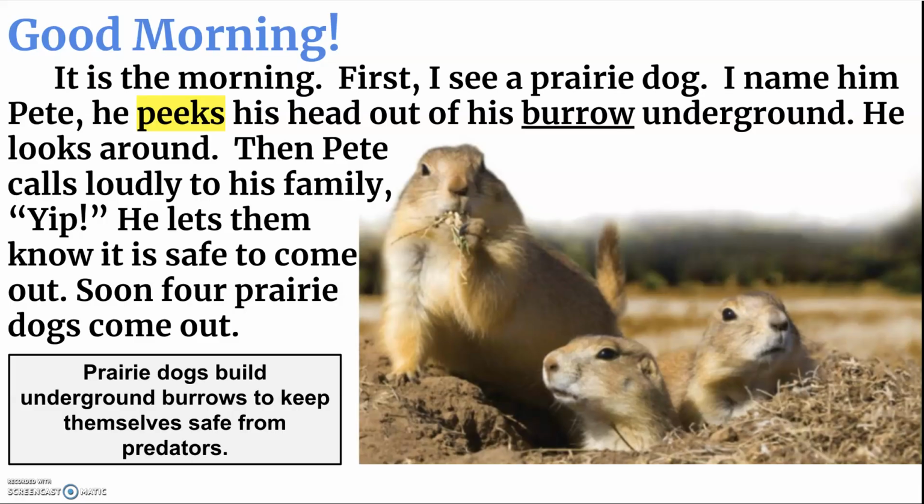Good morning! It is the morning. First, I see a prairie dog. I name him Pete. He peeks his head out of his burrow underground. He looks around. Then Pete calls loudly to his family, "Yip!" He lets them know it is safe to come out. Soon, 4 prairie dogs come out. Here is the caption that goes with the picture. Prairie dogs build underground burrows to help keep themselves safe from predators.